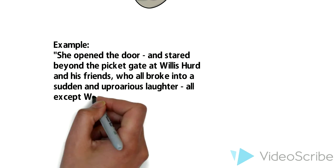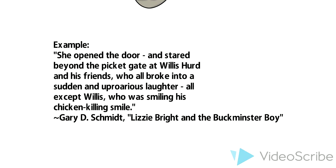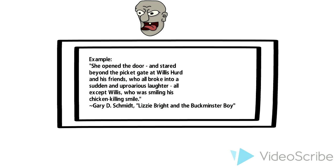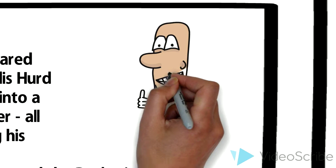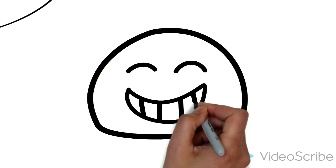Lizzie Bright and the Buckminster Boy: "She opened the door and stared beyond the picket gate at Willis Hurd and his friends, who all broke into sudden and uproarious laughter, all except Willis, who was smiling his chicken-killing smile." Very descriptive, it gives us an idea of what Willis Hurd might be like because of his chicken-killing smile and uproarious laughter.